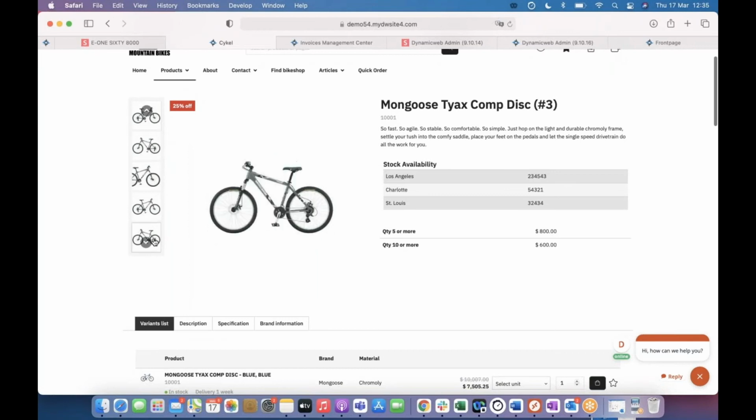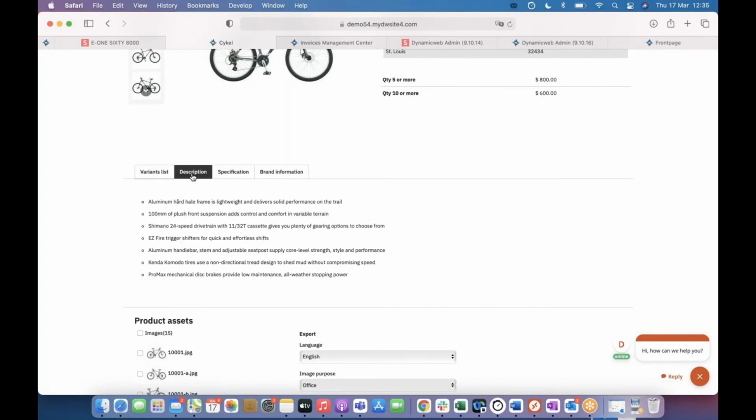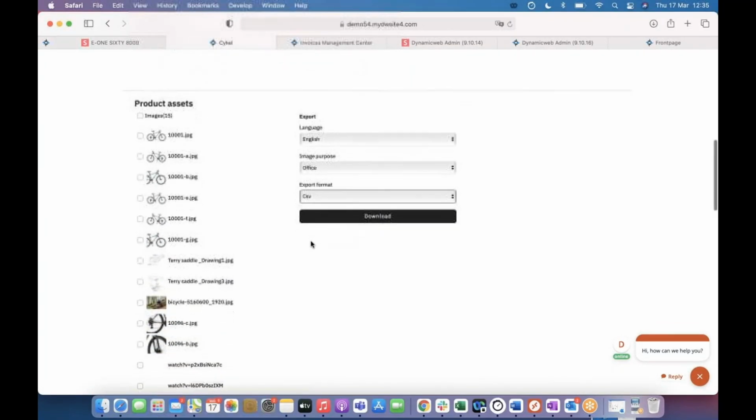We have product assets. And then additionally below here, this product actually has variants that are shown on the product page. So we have color as a variant, we have stock availability, we have information like pricing per product. Pricing can be different per variant, and that can be managed in the PIM as well. We have description, specifications, and brand information. Because we're on a B2B platform now, you'll see that the information is laid out a little bit differently to accommodate more information than on a B2C site.